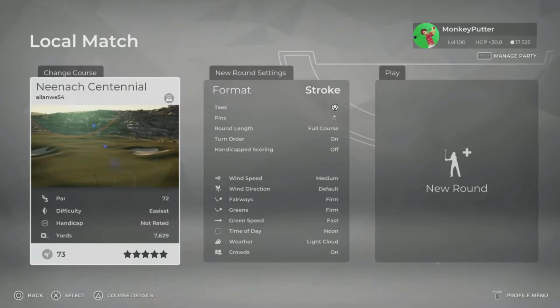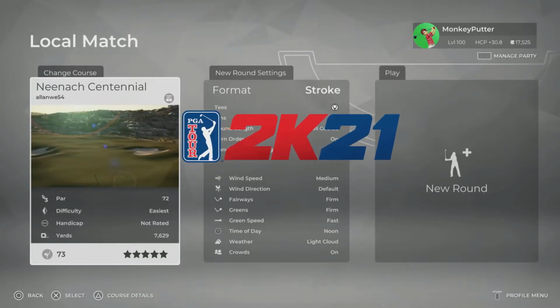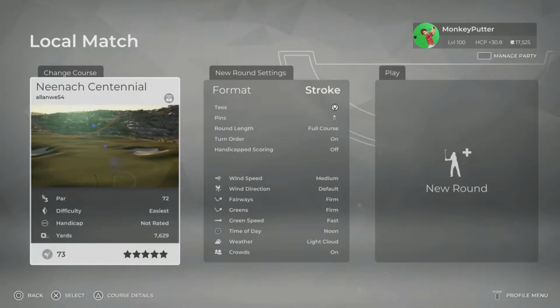This is Monkey Putter with another course review from PGA Tour 2K21. This time the course is called Neenach, I hope I pronounced that correctly, Neenach Centennial, designed by Alan WE54. I'm going to be playing off the white tees at 7,629 yards.